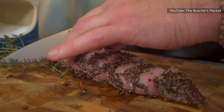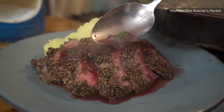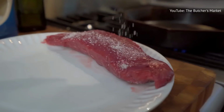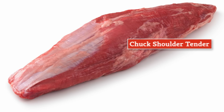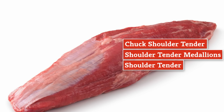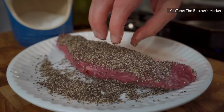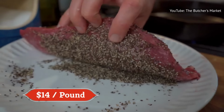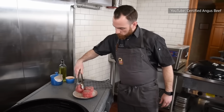However, you can get some of those same attributes in a much more affordable cut in the form of the shoulder petite tender. This cut goes by a few names, so you may also see it sold as chuck shoulder tender medallions, or just shoulder tender. As with any other cut, prices will vary between butchers and grocery stores, but it can be priced as low as $14 per pound. For those doing the math, that's basically half the price of filet mignon.